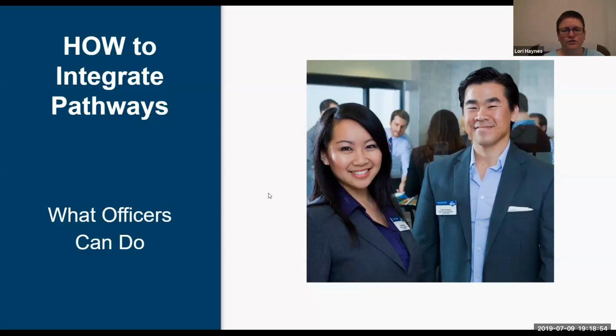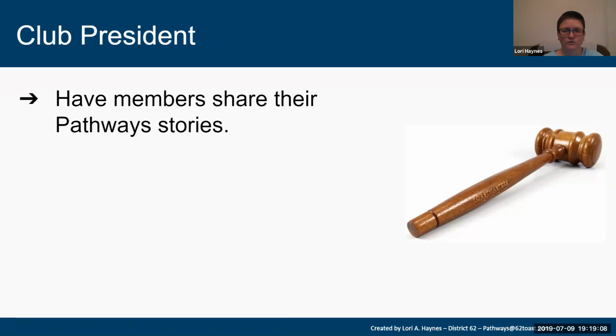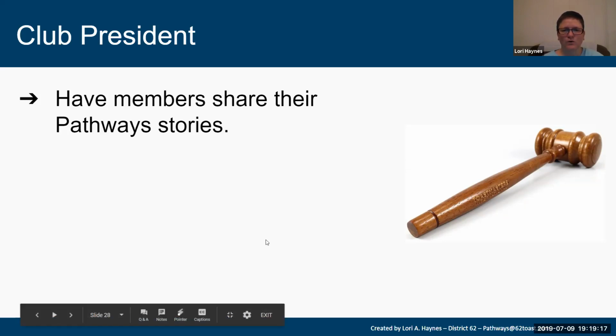We went over some things you can do in your club meetings, and now I'll go over what officers can do, because officers play such an important role in our clubs, of course. If you're the club president, you could have members share their Pathways stories. You know, hearing how Pathways has helped us, just like Toastmasters in general has helped us, it's always a powerful tool to help and encourage people.